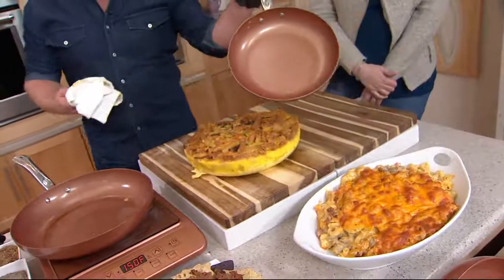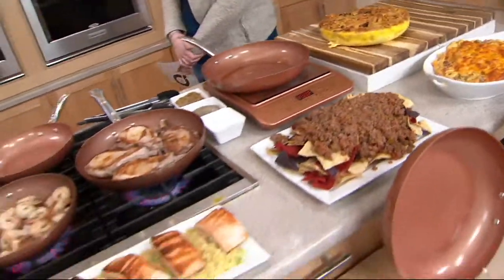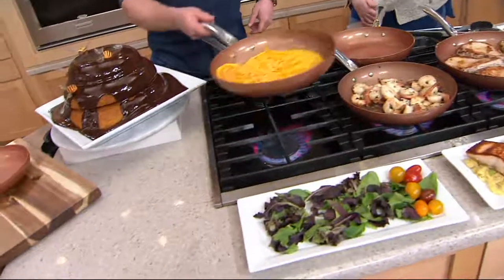And the producers upstairs got mad at me because I forgot to melt my cheese for the nachos. We don't get mad about cheese. And they know that I would never, ever let them down.